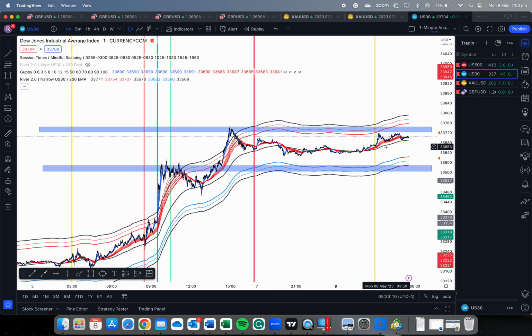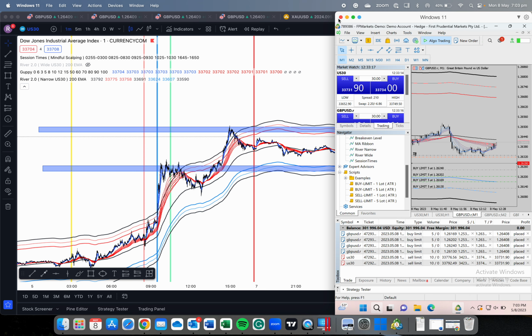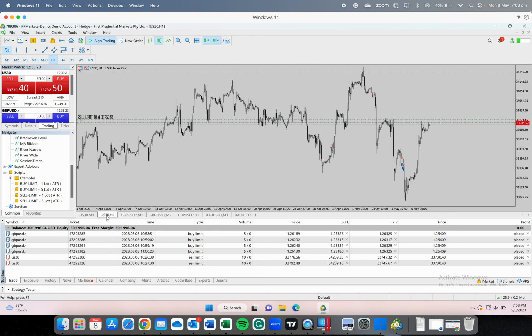So yeah, interesting. If we go back to MT5, and we go to the US 30 on the 1 hour, we can see the areas of demand. These are my selling opportunities here, and you can see where it's touched multiple times through there. It just missed this spot here, so just above it, just below that, all the way through.